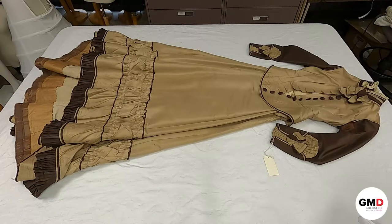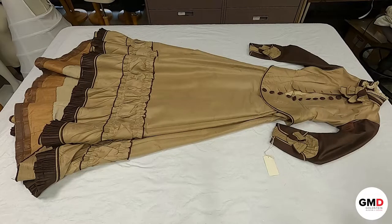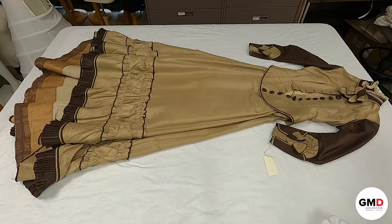The overall styling of this dress is a two-piece dress with a matching bodice and a skirt, which was popular for the time period. Based on the really high neckline that we have here with the ruffles and also the three-quarter length sleeve with ruffles, this was probably a day wear dress. An evening wear dress would have had a lower neckline and longer sleeves.